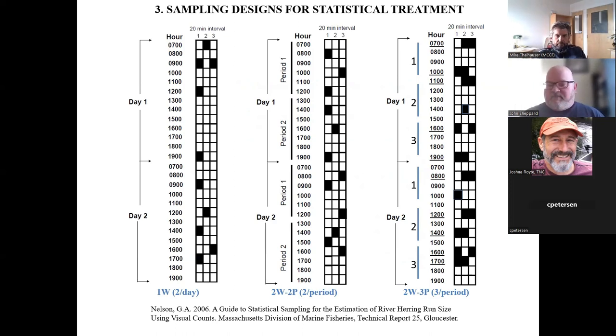So for these reasons, my colleague Gary Nelson, one of our chief stock assessment biologists and fishery statisticians, is the one who actually designed this program and developed this technical report. In this report, he conducted a review of basic statistical concepts to develop alternative sampling designs for use by volunteer groups to estimate river herring populations using visual counts. This technical report provides guidelines to define sampling periods and the number of counts to be conducted within each period. So what I have here are three examples of three different sampling schemes.